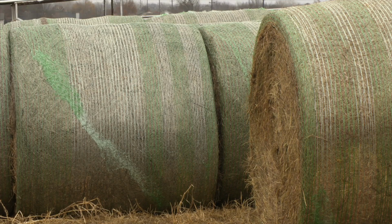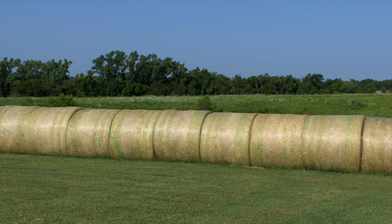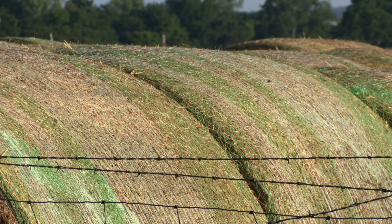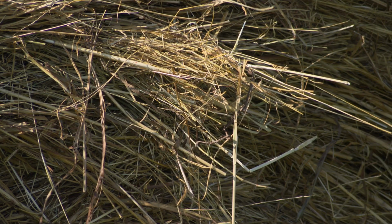So first thing to keep in mind, when we build our rows and we're storing outside, we want to store in a north-south fashion, and we want to keep about 3 foot between the rows of hay. We want those bales stacked butt to butt as tight as we can to minimize the amount of precipitation that's going to get in there, maximize the airflow between the rows of hay, and permit the sun over the course of a day to actually shine down those rows.